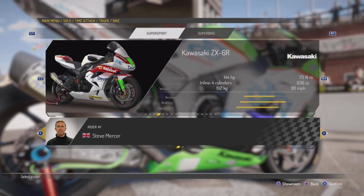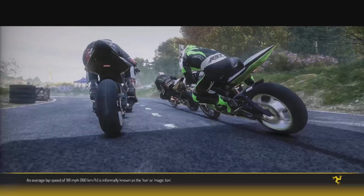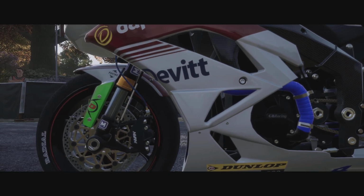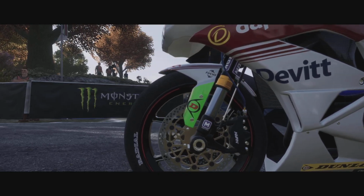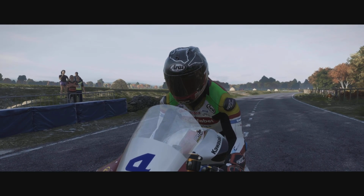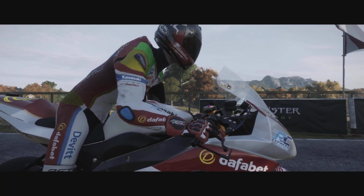We're headed up to Scotland, and I want to talk about the circuit. So that might explain why we've not got England, Wales and Scotland in Isle of Man Ride on the Edge 3, because it's been banned. But let's talk about this particular track. The Old Blair Forest race is actually a fictional motorcycle circuit.